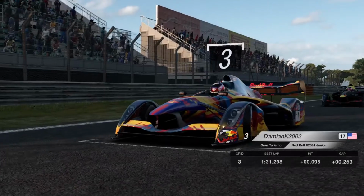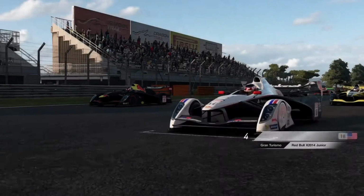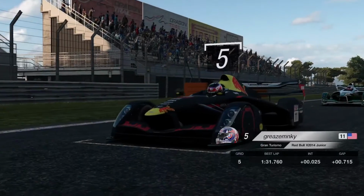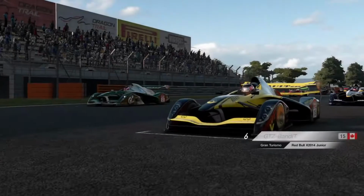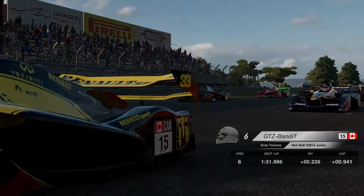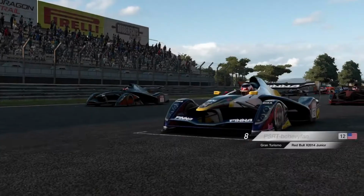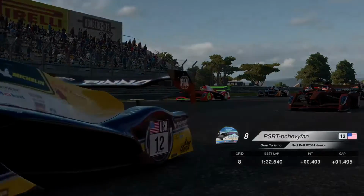Third place is Damien K 2012 with the X 2014 Nations Cup livery. DJ Professor K87 in 4th place. Breeze Minky in 5th place. And GCC Bandit takes 6th place to take a good start. Urfalis Dave is in 7th place for the Rolex livery. PSRT B Chevy Fan in 8th place.